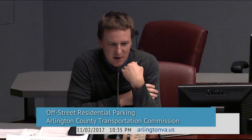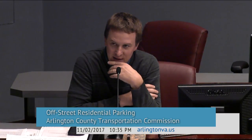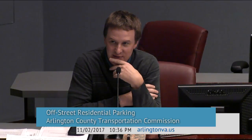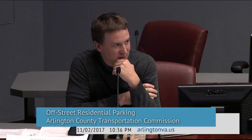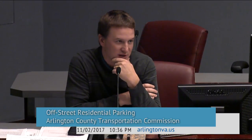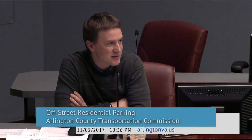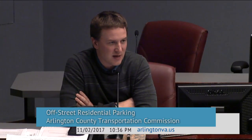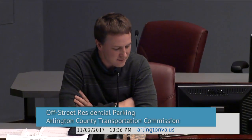parking minimums are one of the places where the government has the heaviest hand in our economy, basically forcing people to buy expensive products that they don't necessarily need. A parking space built underneath a building in Arlington can cost $60,000 or more, which can be something like 30 or 40% of the construction cost of a one-bedroom apartment. So these aren't small amounts of money that we're asking people to spend on building a parking space that they may or may not need.